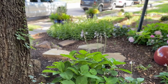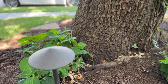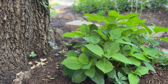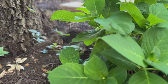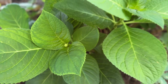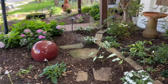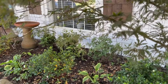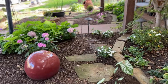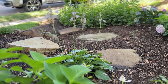Over here, of course, we have a couple of hydrangeas. They are not blooming right now. It's so funny, I do see a bloom though. I think the blooms are coming. Yeah, I do see a bloom. And it's so funny, normally the hydrangeas bloom before the hostas, but this year the hostas are just kind of showing out. It's beautiful hostas and their blooms.